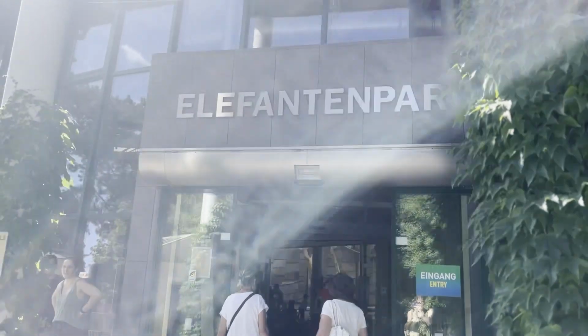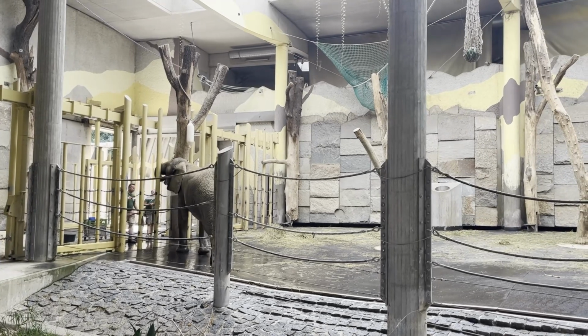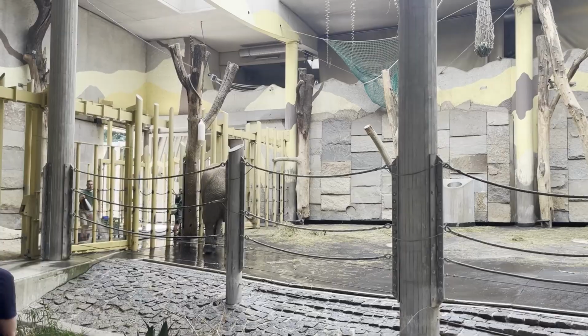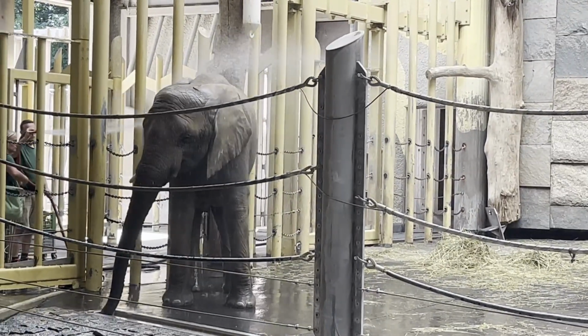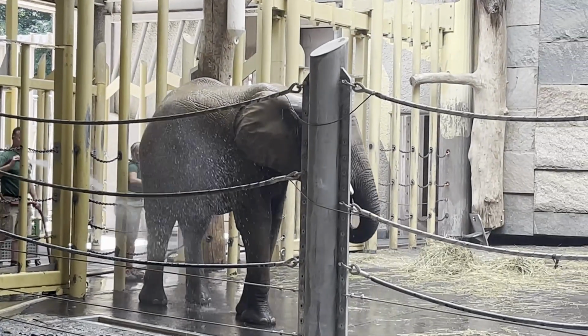So we're about to head into the elephant park now. I'm so excited. Zebras.